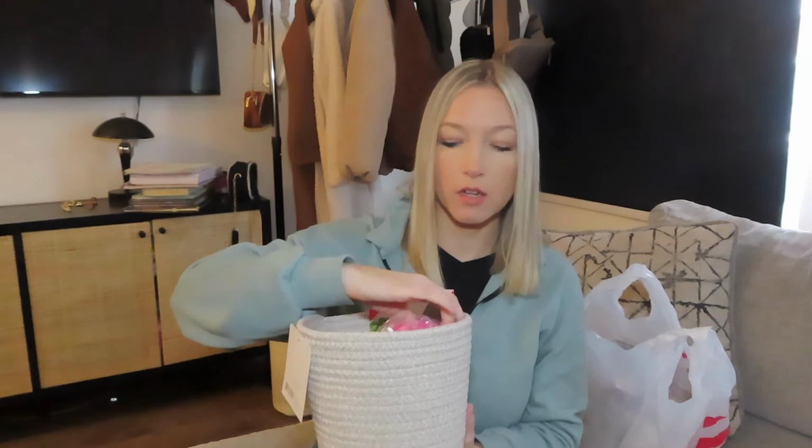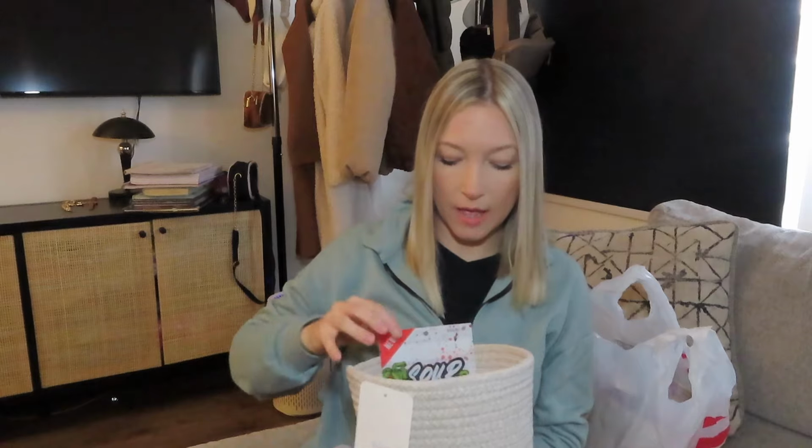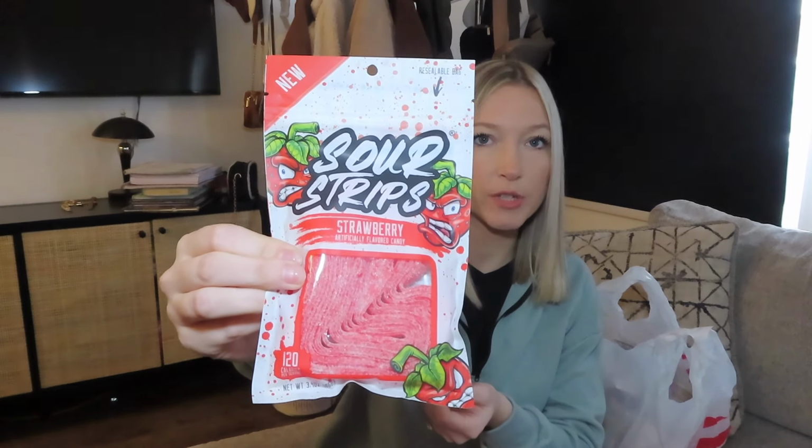Let's go ahead and move on to my son, and he is 9. Okay, so for my son, again, we got the same basket. We got the same shredded paper to go at the bottom. He also is getting the lint truffles. And then instead of the pink sour strips, I went with the strawberry for him. Just to switch it up, but it is red, so I thought it would also be good for Valentine's Day.